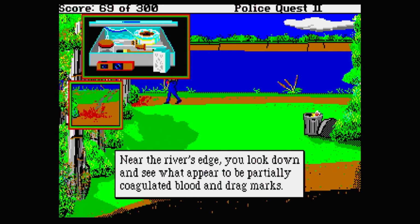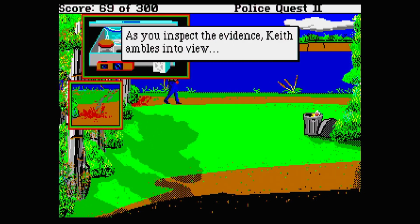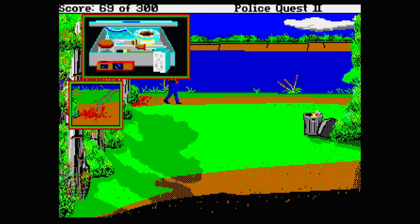Near the river's edge you look down and see what appears to be partially coagulated blood and drag marks. You also see footprints in the soft damp ground. As you inspect the evidence, Keith ambles into view.